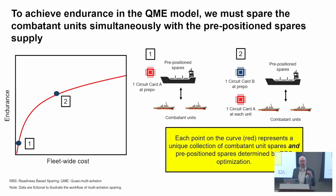And so the idea here is that instead of buying combatant unit by combatant unit, we now spare together and have a more optimal outcome as we can best use our limited resources to support the entire fleet.